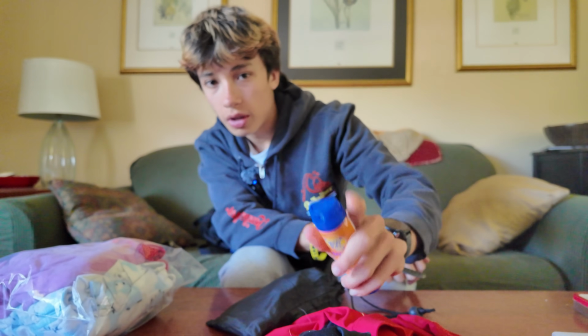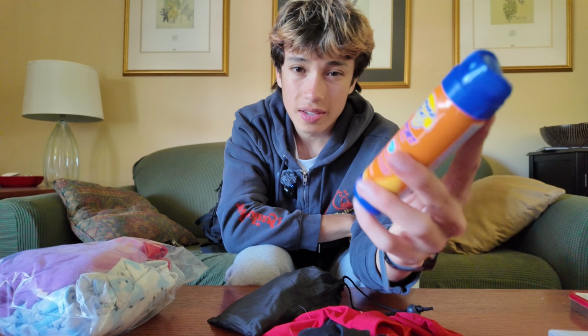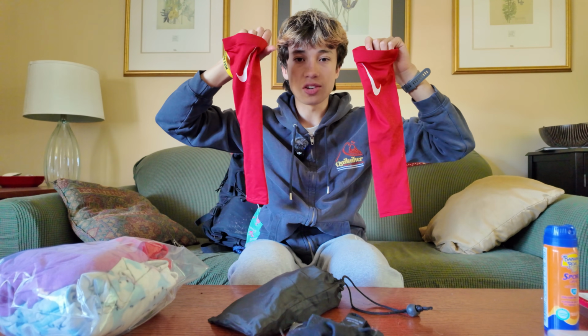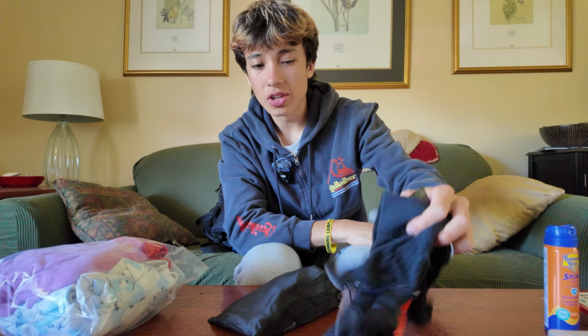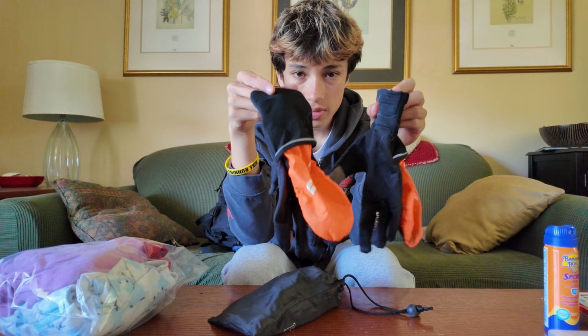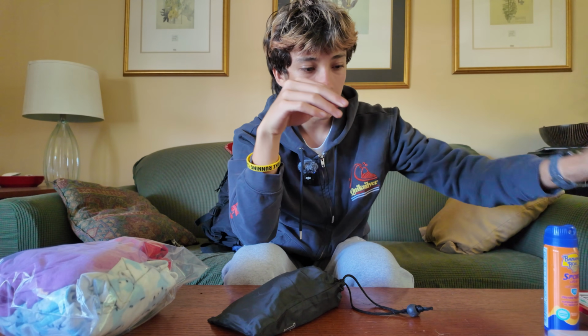Sunscreen right here. Oh, shoot. This sunscreen, obviously use it to block the sun. Don't want to be getting skin cancer. I used to rock these last year. I used to wear arm sleeves every single meet, but now I think it's kind of corny to wear arm sleeves. I don't really know why you would need arm sleeves unless it's really cold, then I'll wear them. But gloves are gloves. We all know what gloves do. Don't want my hands to get cold. I hate having cold hands.